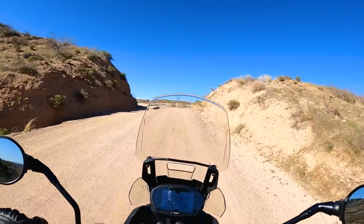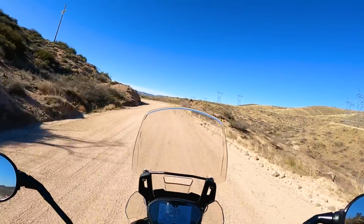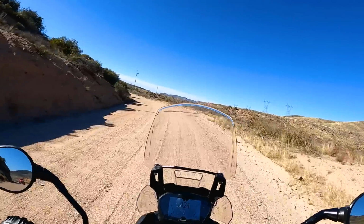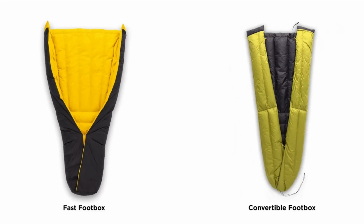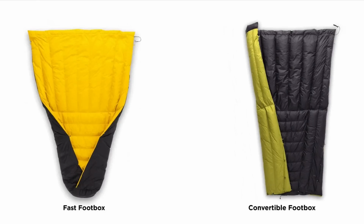It is super warm, it packs light. I really love the design of it, and it is a little bit pricey, but totally worth it in my opinion. And it's from a company called Zen Bivy. It's not actually a bivy, that's just the name of the company. I've done a review on it. I'm really happy with it and definitely highly recommend it if you're in the market for a sleeping bag.